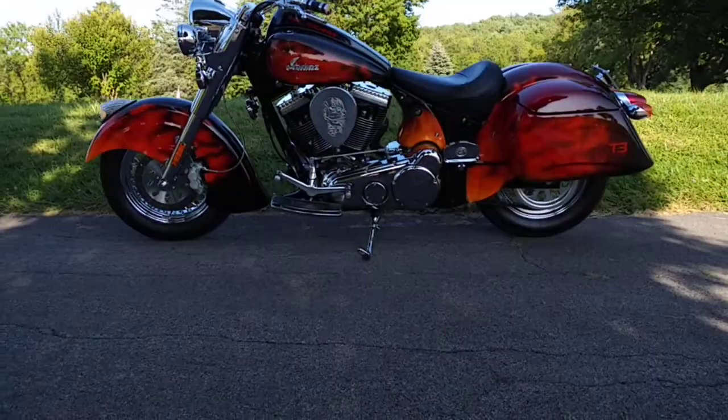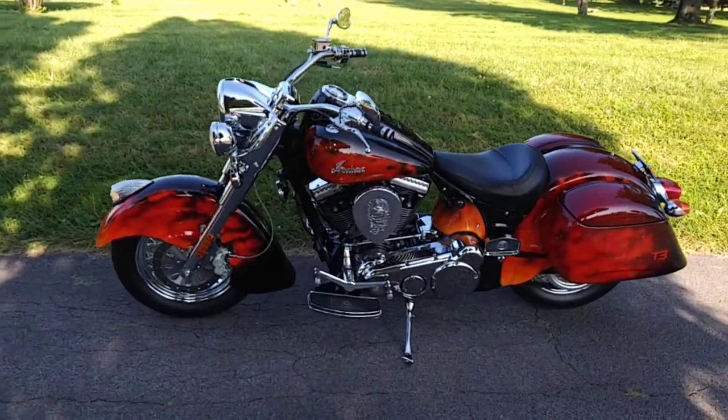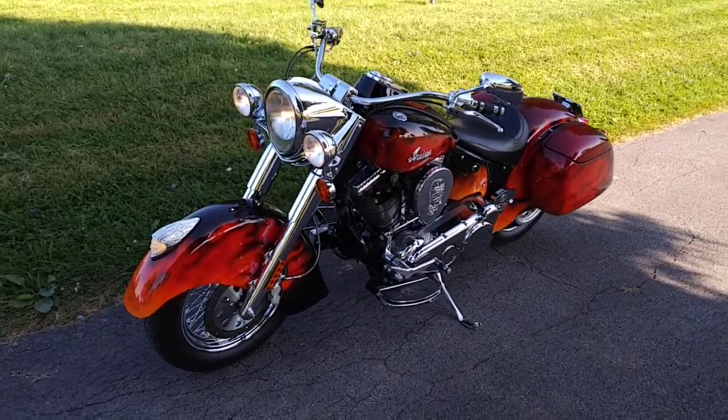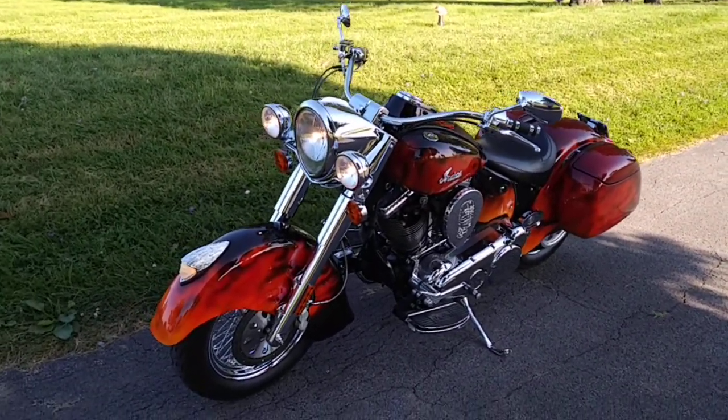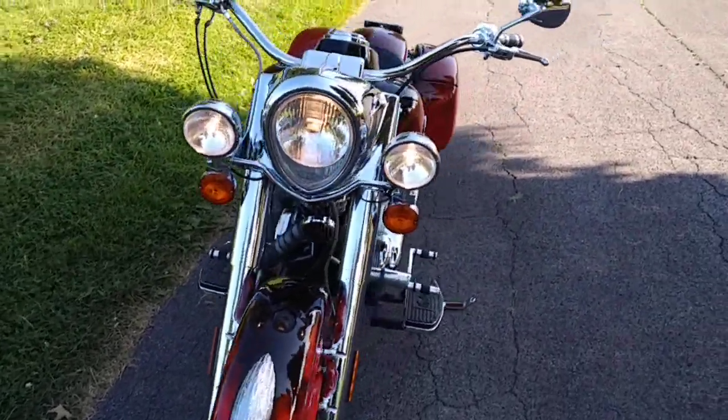So the gentleman that traded this bike to me, and by the way, if it looks dark in the video, I'm going to move it into the sun here in a minute. And if you go to my website, supersportmotors.com, I'll have at least 50 photos of the bike on there. What was I saying?